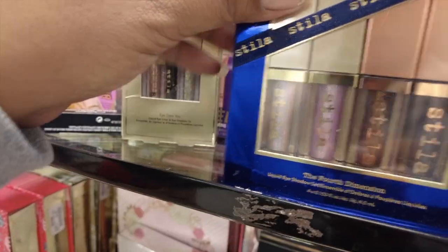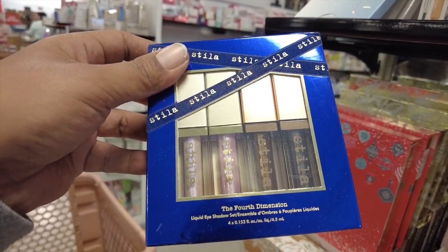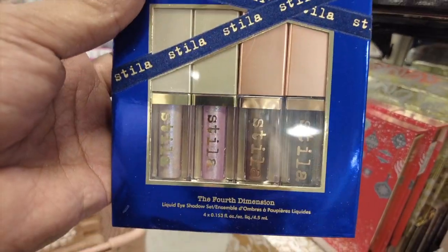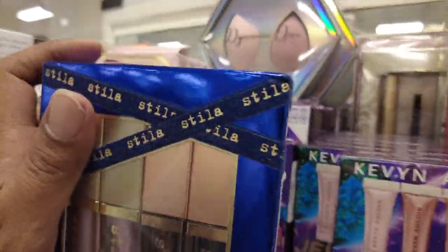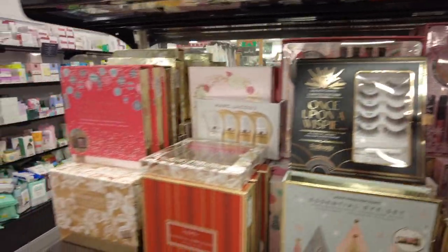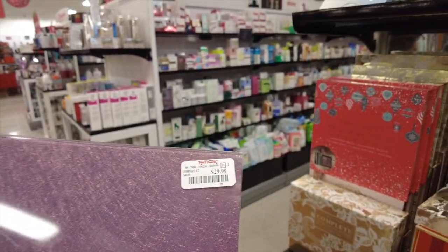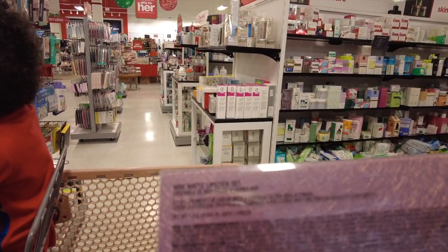And then we also have this one over here. This is the fourth dimension. And this is going to be $19.99 for this set here. We still have the Kevin Acqua back there and the eyeshadow palette. Same prices as usual. And then we have all of these Christmas sets that we've been seeing. I've seen this online and I think it cost a lot more. This is $29.99 here. This is the mini matte lipstick set.